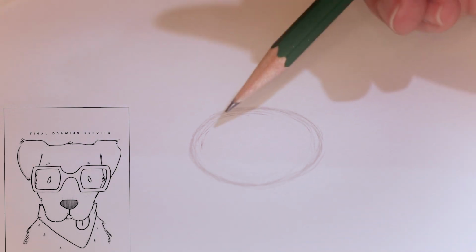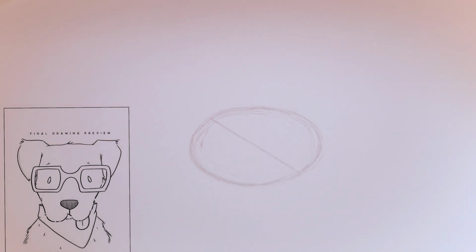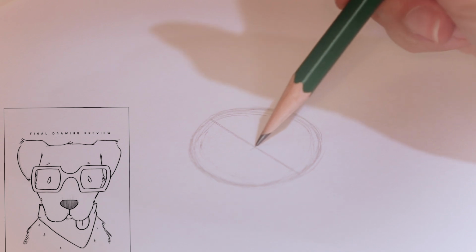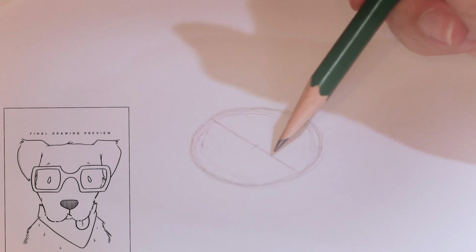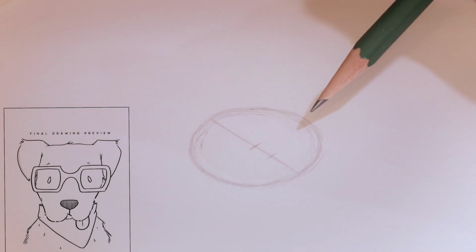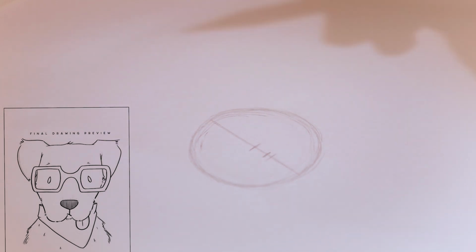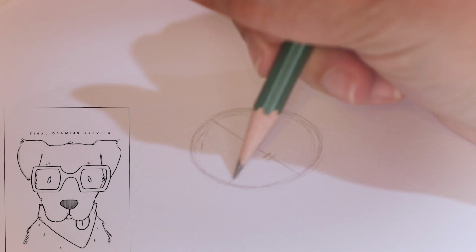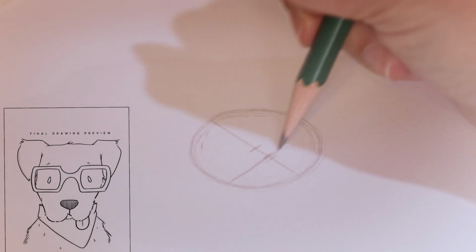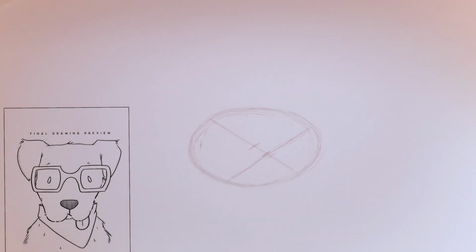All right, the next thing we're going to do is split this circle in half, just like so. And then this would be the center of the circle, but I always like to put my eyes a little bit lower for my doggos. Actually, I think I'm going to put it a little higher. So that's the very first thing we're going to do. Very simple, very easy.